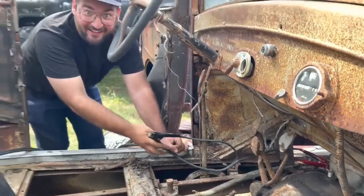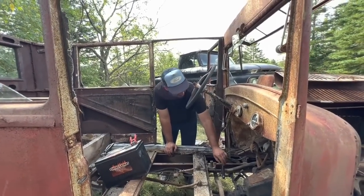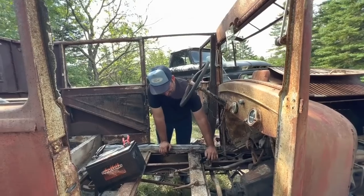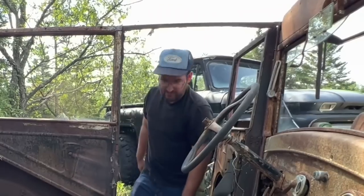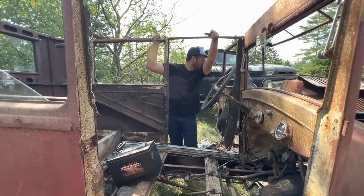Whoa, it wants to start. The starter worked. I think it was in gear. I think so too. Which is going to be sketchy. Maybe we should just jack the butt end up. That's a good idea. I'm gonna go grab a jack. Take a battery cable off and she wants to go. Oh yeah, that's awesome. That is cool. So the starter works.